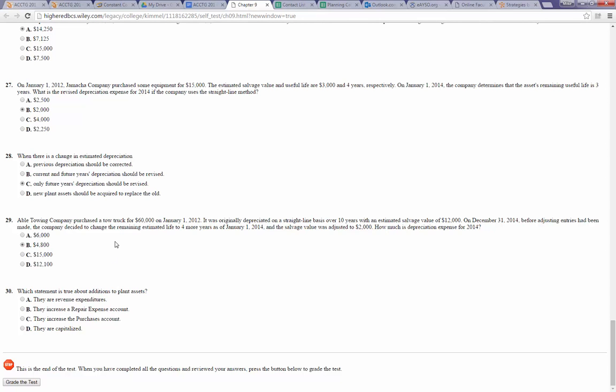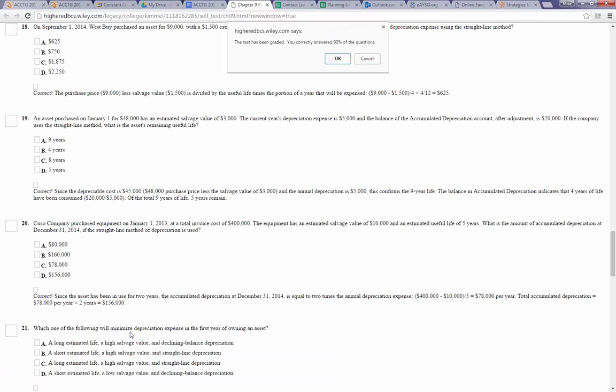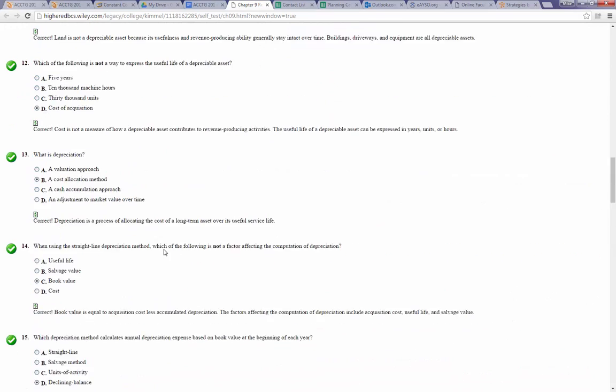All right, which statement is true about additions to plant assets? They are revenue expenditures. They increase the repair expense account. They increase the purchases account, or they are capitalized. And remember, capitalized means added to the value or cost of the asset. And that is the true one. So let's grade it. It says we got 93% correct. So let's take a look at what we got wrong.